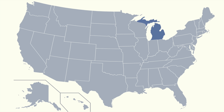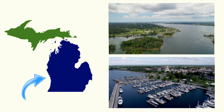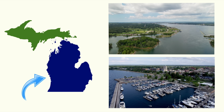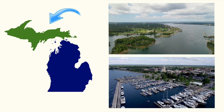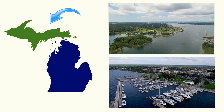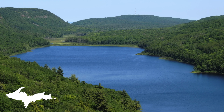And yep, the LP is part of the Rust Belt, a region of the country known for declining industry and rundown factories. Tourism is also big in the LP, but their tourists tend to come from all over the world, whereas in the UP, tourists tend to come from all over the upper Midwest, especially the Chicago area, or you guessed it, the LP.